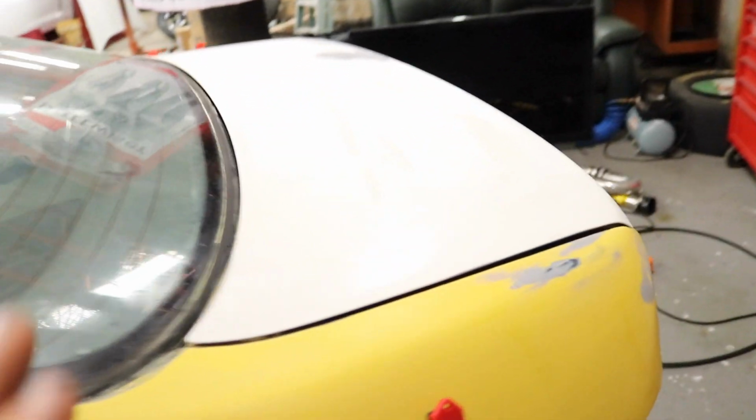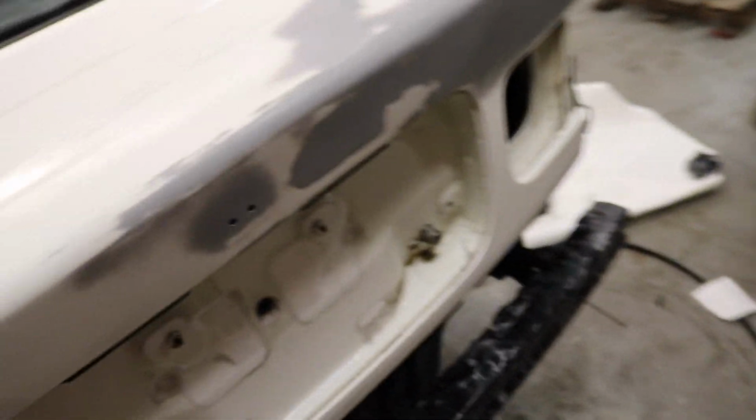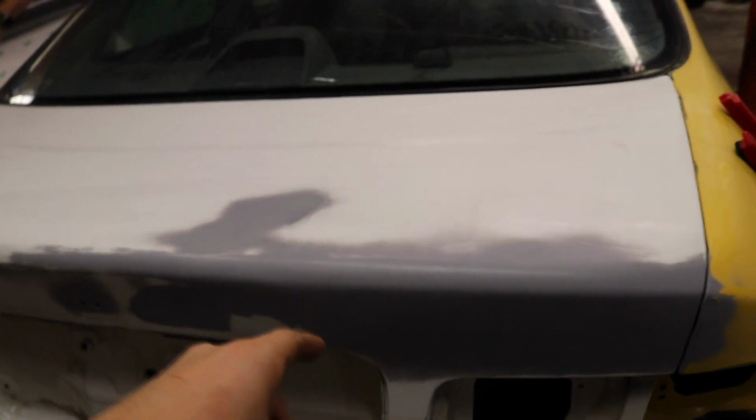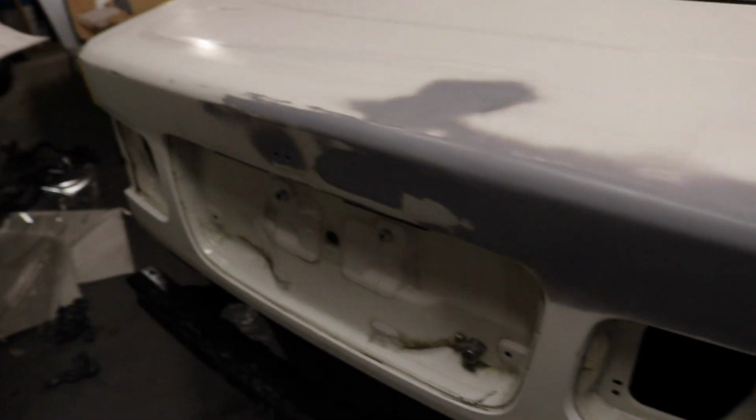I'll tell you right now, Nardo gray was the color. That was the perfect color choice. Getting ready to do the back here. He just wiped down and clay barred the whole surface, and is getting ready to lay the vinyl back here. We're gonna knock out the trunk, maybe the roof, whatever. We're just gonna keep on keeping on.